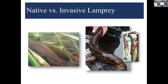And I do want to note while we're here that we're talking today about our native lampreys here in Washington State, and we do not want to confuse them with what the general public often does with the invasive sea lampreys that have invaded the Great Lakes and caused tremendous ecological damage there. We're talking about our friendly, in particular Pacific lamprey.